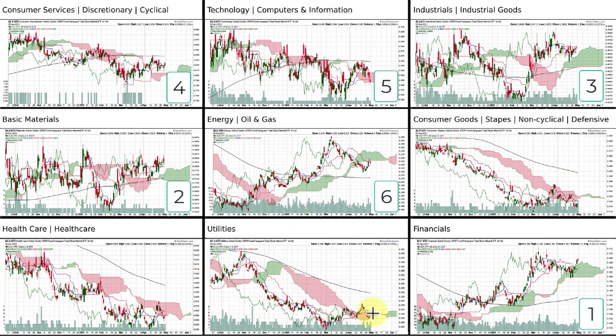Now, utilities is above the cloud, and so we're going to call it as number 7. And then healthcare is in a little bit better position than consumer goods. Consumer goods does have the blue line below the red line, where healthcare does have the blue line above the red line, which means that its most recent market action has been marginally better than consumer goods here on our ratio charts. So healthcare comes in at number 8 and staples, consumer goods, comes in at number 9. So there we have our rankings. We have financials, materials, industrials, services, technology, energy, utilities, healthcare, and then staples, looking at ratio charts and comparing them to VTI.